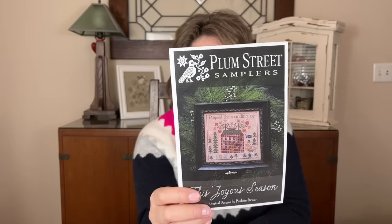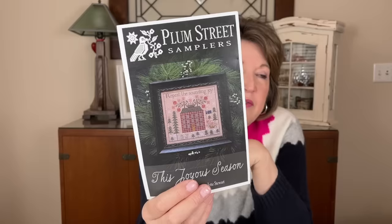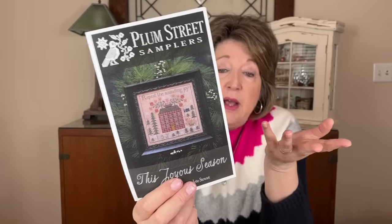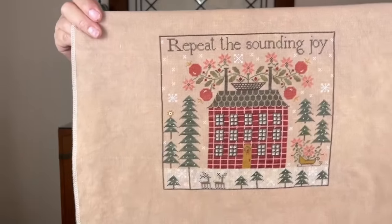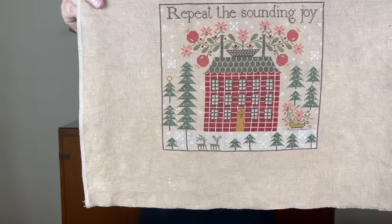All right, and then this was another one I showed you that I wanted to finish. So I had the house and the pretty basket of flowers on the top. I went back and forth when I started this one because I thought maybe I wanted to brighten up the flowers, make them more reds like poinsettias. But these are pomegranates. Anyway, I ended up doing just what the pattern called for and had a finish. And oh, I love how this turned out. The colors are just so beautiful on this.